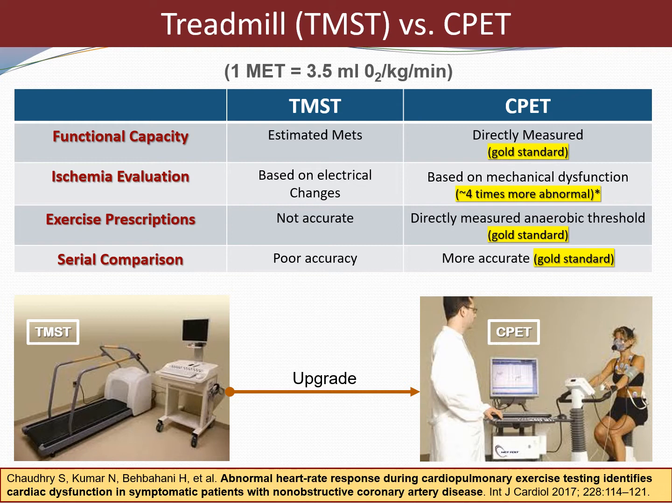It's also far more accurate at detecting exercise-induced ischemia, based on mechanical dysfunction instead of electrical changes. There's this paper right here we published that showed it's 4 times more sensitive than a stress EKG. Then for exercise prescriptions, it's a gold standard because you can determine the exact heart rate ranges that correspond to 40 to 60% of peak VO2, which is different in every patient and is considered the best training zones to help stop and reverse disease.